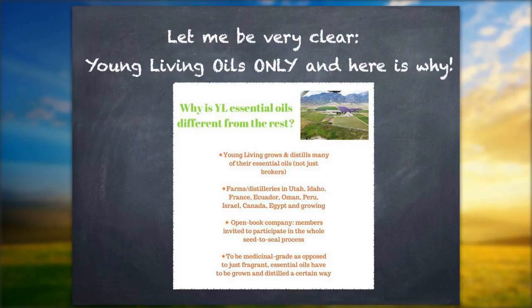And another thing is that they are therapeutic grade as opposed to just fragrance. So a lot of these oils that you'll see in the grocery store, they may smell very nice, which we don't think so in comparison to ours. They give me a headache. I'm not going to lie. They make me sick when I walk through there, especially Whole Foods. They always have a diffuser going. I want so bad to stick some of our oils in there.